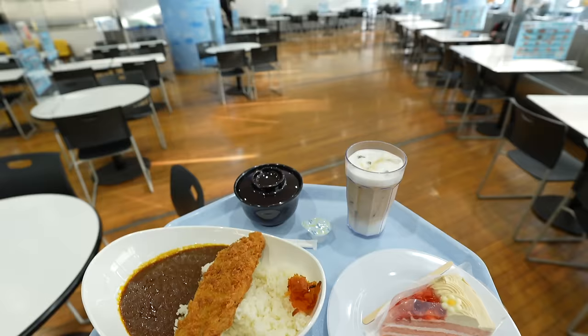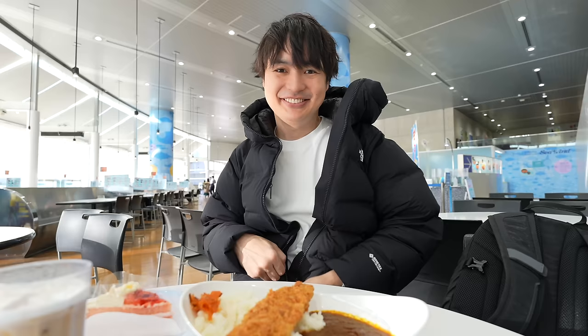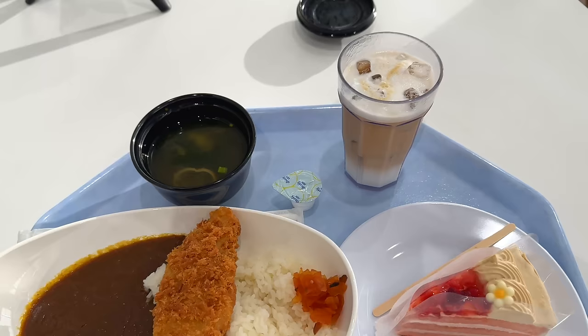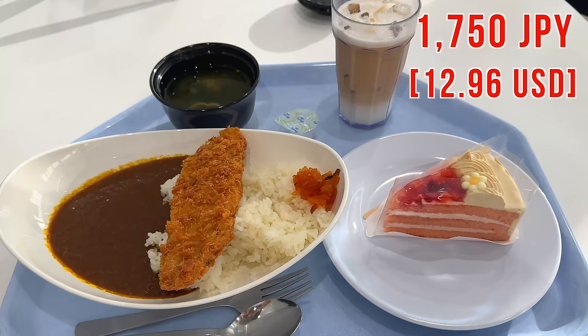Not that many people, so we can sit anywhere. Ooh, sweet. Wait, it's the curry. Should I wear it? No, it's hot, so it's okay. Yeah, I don't think I'm gonna get the curry on my t-shirts. So I ordered a miso soup too. So altogether, the price was 1,750 Japanese yen. However, we got the dessert and a drink.